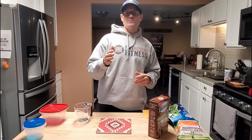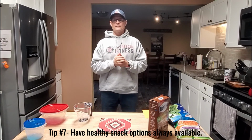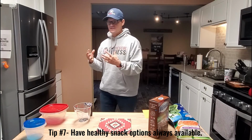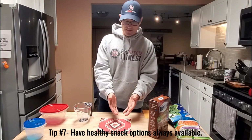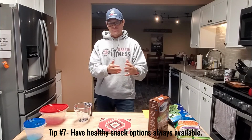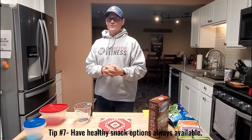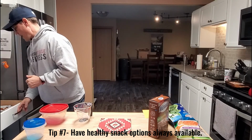Another thing that I want you to make sure, and probably one of the most important things to have on hand, are healthy snack options. And we talked about temptations. If you have food that's not necessarily healthy and it's in front of you, it's going to tempt you at some point throughout the day. Try to have great healthy snack options available.